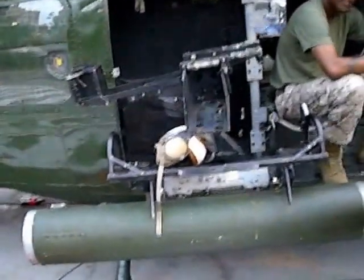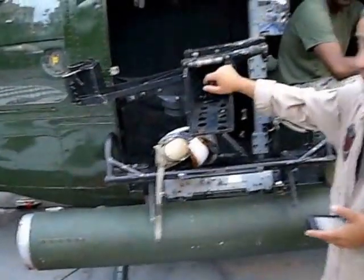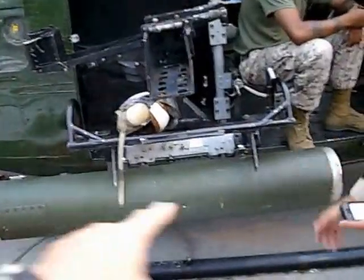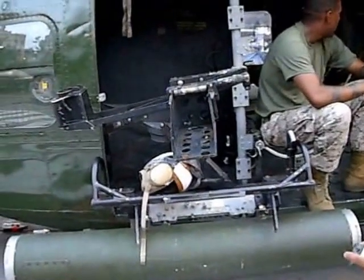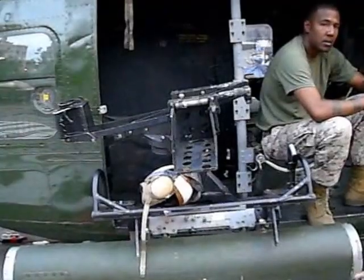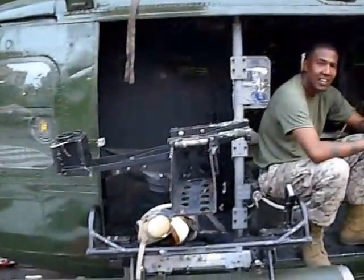What do you mount on this pod right here, guys? Is that a 50 mount or 50? You can actually take it out and put whatever you want. 240. What's in the rocket pod, sir? Rocket pod? Would you say this is similar to a CH-47? No? It's a little smaller. A little smaller? Because we have us in there. You got you guys in there? In the back, yes, sir.